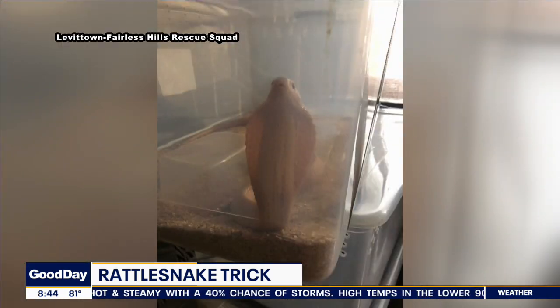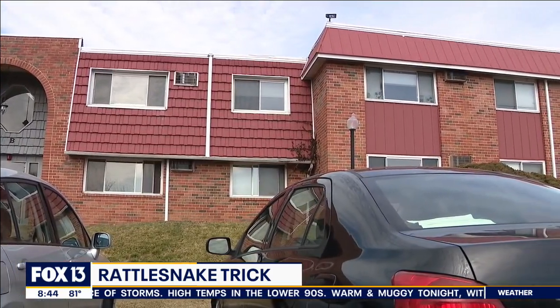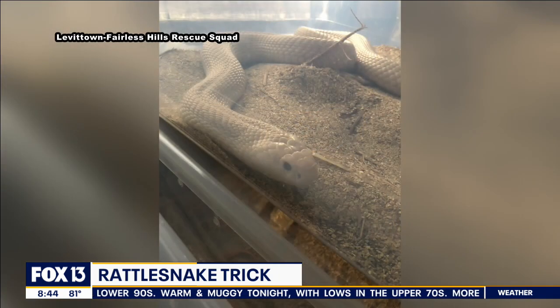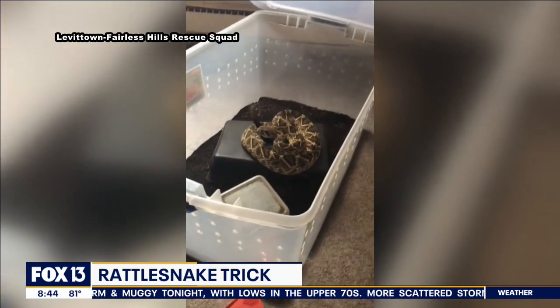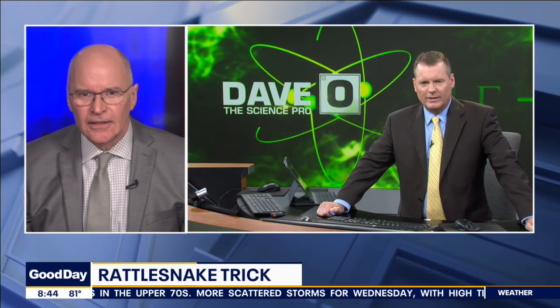You know that's a terrifying sound. That's a rattlesnake. And now we're learning that rattlesnakes can actually play tricks on humans with those rattles, right? With that shake of the tail. I'm just looking at that and I'm scared.